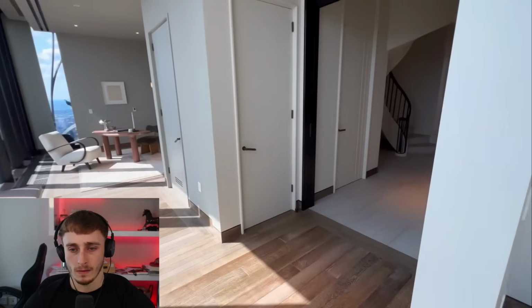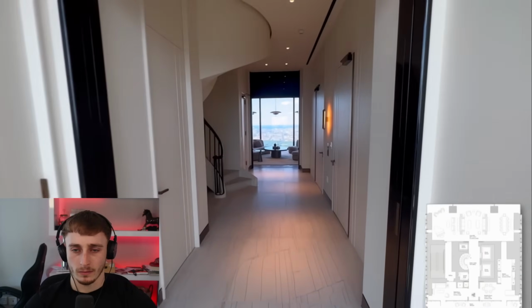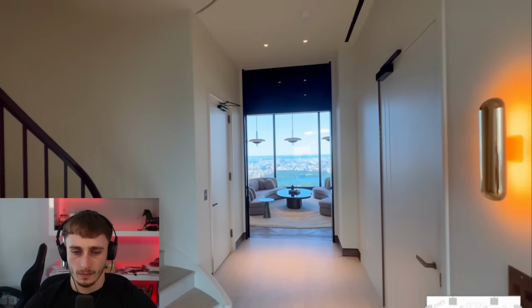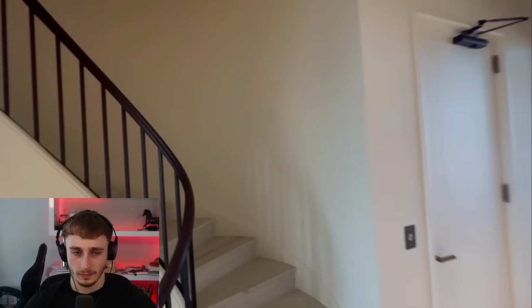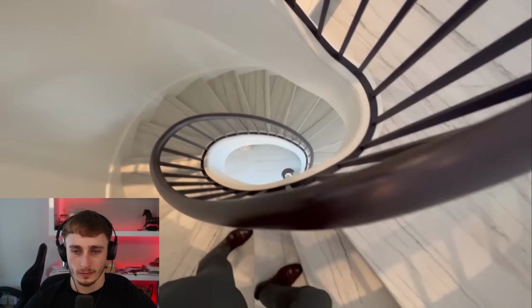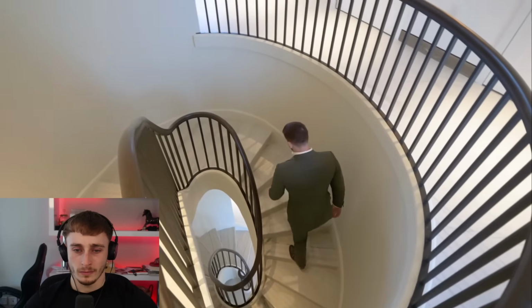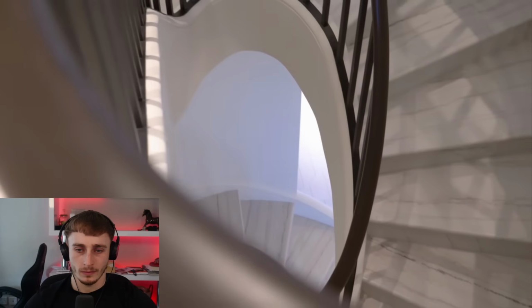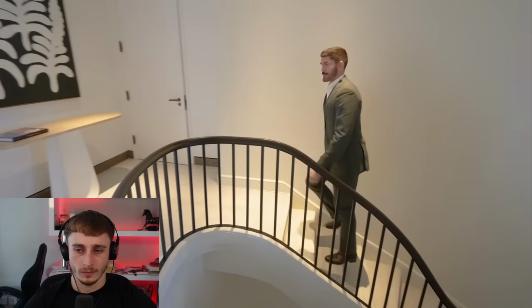Anyway, heading back in, we're now going to head back to the main foyer, and I'm going to show you this staircase. This is a custom spiral staircase, again with that white macabre on the stonework here, heading up to the second floor of this duplex. Having stairs in a New York City apartment is one of the rarest things, but to have a spiral staircase with this stonework on the floor, it's the next level.